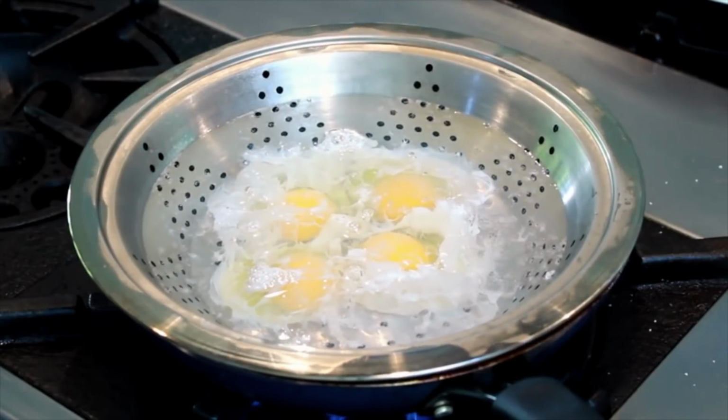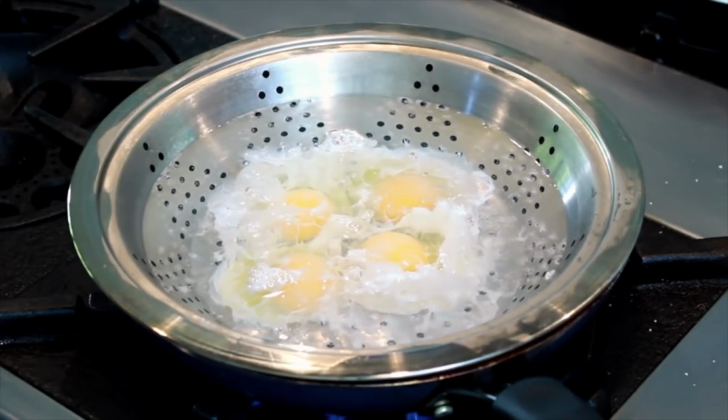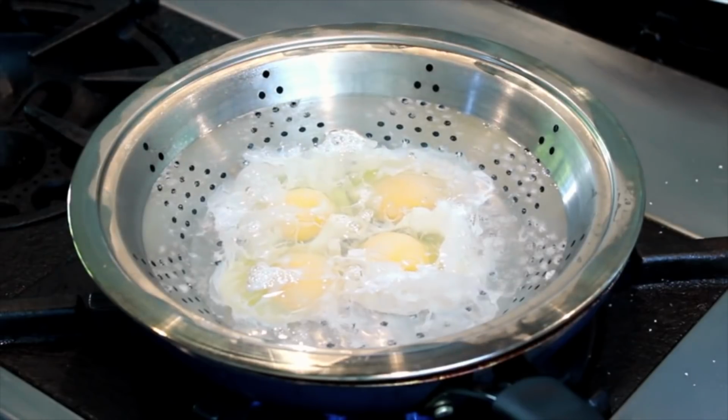The fresher your eggs, the more jelly white you have and the less liquid white you have. That's why people tell you that for poached eggs you want fresh eggs. That being said, if you have chickens that lay eggs, I don't think you want them scary fresh. You want to give them a couple of days before you poach them.